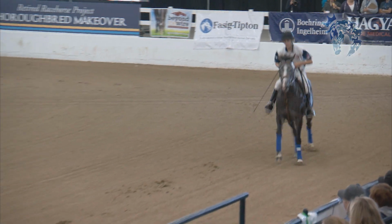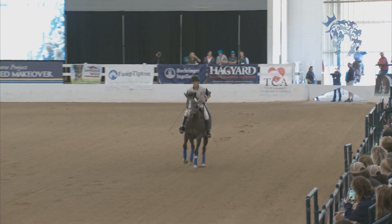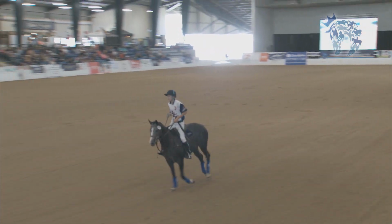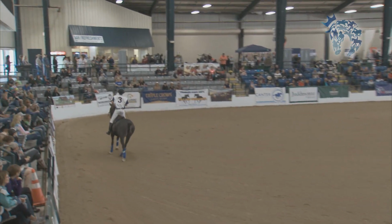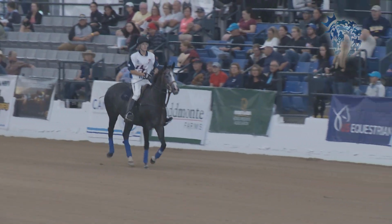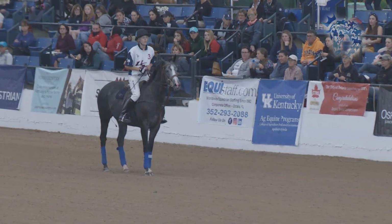I think the size, compared to other disciplines, allows for the short action movement in polo, the lateral movements, the stop and go, the rollback, just quick little turns. So a 17 hand thoroughbred is just not going to be, it's going to be the old Chrysler Grand National versus a Ferrari in a car race.